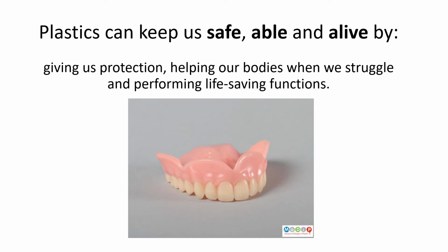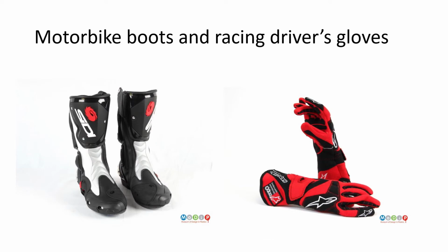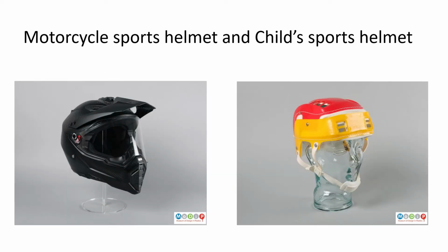Plastics can keep us safe, able and alive by giving us protection, helping our bodies when we struggle and performing life-saving functions. These funny dentures are from our exhibition. These snazzy motorbike boots from the exhibition are made from a really tough type of plastic, and the racing driver's gloves, they're made from flame-resistant nylon.